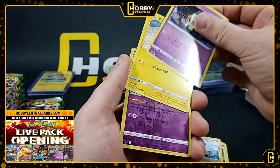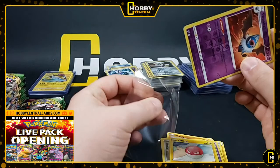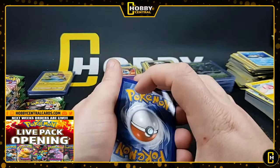Hit pack! Oops. Swoobat and a Lugia holographic behind him. Keep on keeping on. We got another hit pack, ladies and gentlemen. All right, here we go.